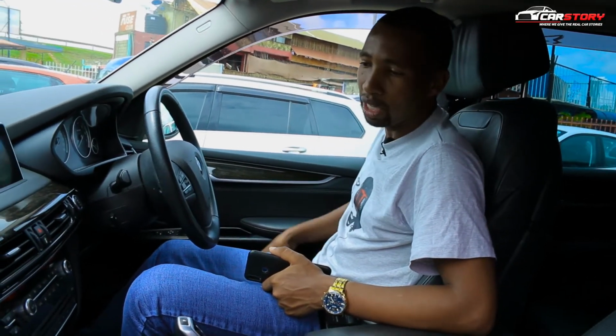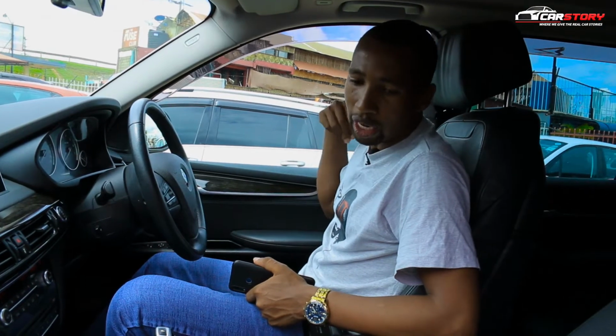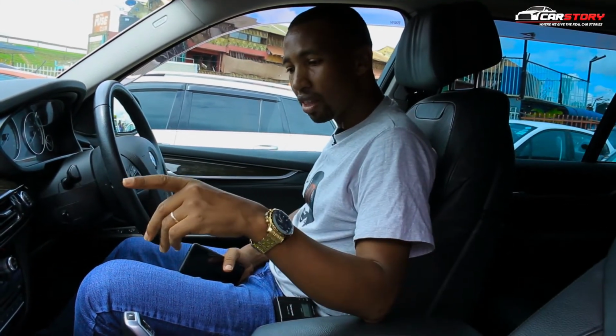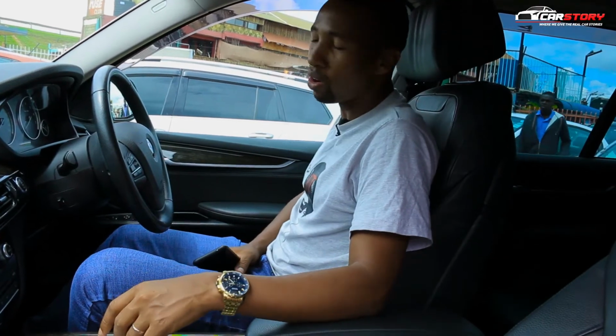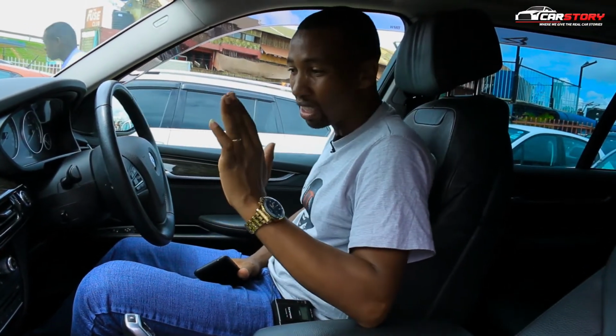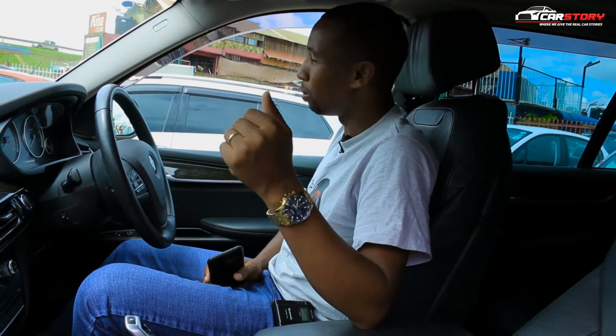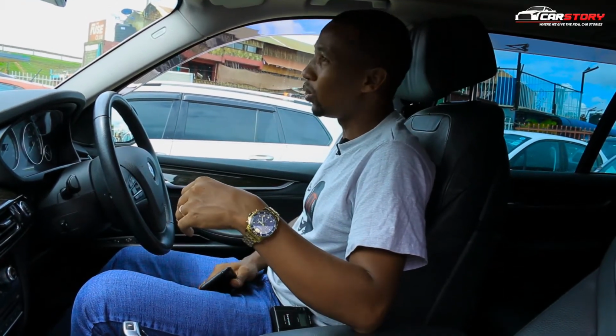Also, you can control your climate independently. The person at the back can control their climate independently, and the person at the front can do the same independently. And at the same time, the co-driver can also control their climate independently. You don't have to suffer because the driver wants maybe the car to be cold or hot. You suffer with him or her. You can control your climate independently.